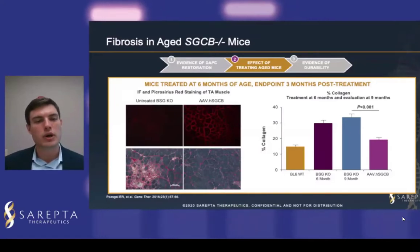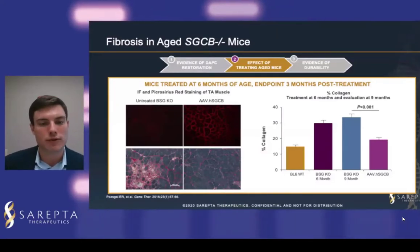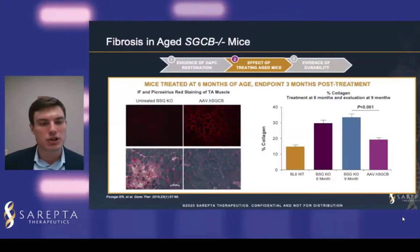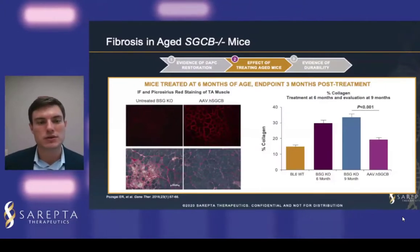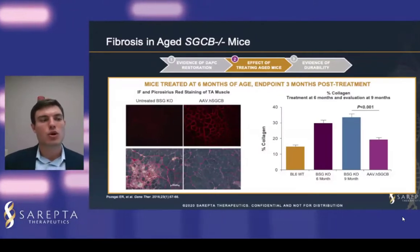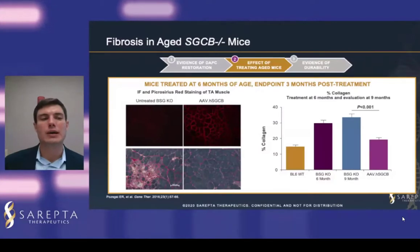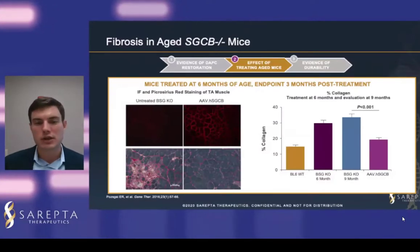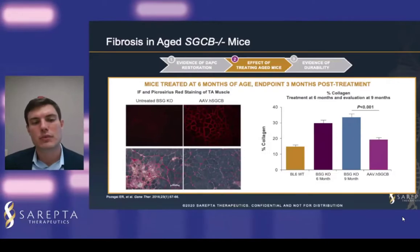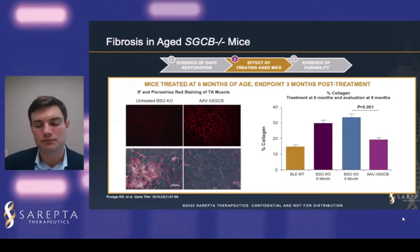And the take-home point here is, again, as you can see in the immunofluorescence staining, that we're able to achieve widespread protein expression in transduced muscle cells that is, again, correctly localizing to the membrane. And furthermore, we're still able to provide a benefit to the overall pathology of the muscle, even when treated at this older age, with the evidence of reduced collagen deposition, as evidenced by the picrosirius red stain.